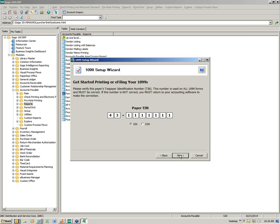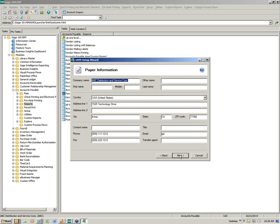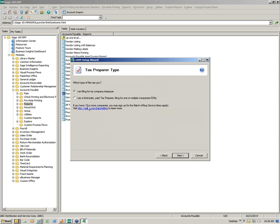It verifies the payer, your federal ID, and then here's your contact information. So you may want to add a contact name, maybe a title, verify your address is correct, all that kind of good stuff. I'm going to say Next here. Now, what type of filer are you? Well, I am filing for my company or my employer, okay? So we're going to click Next here.